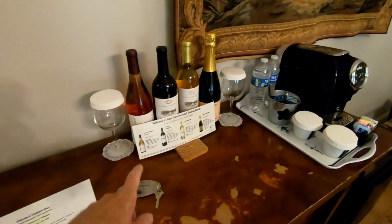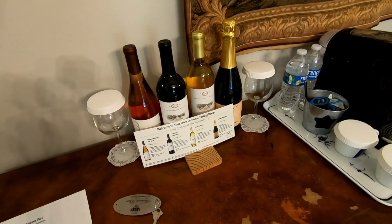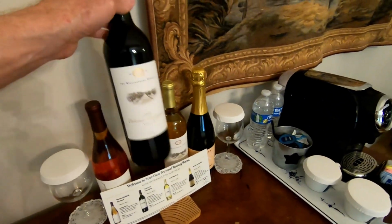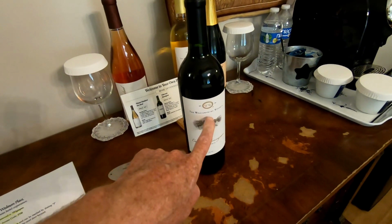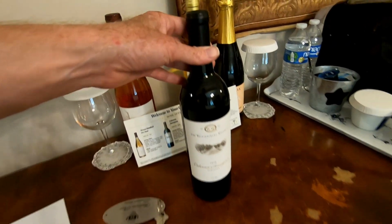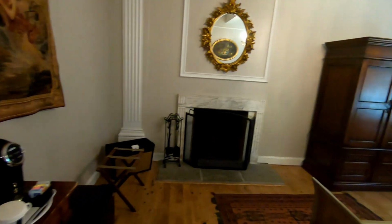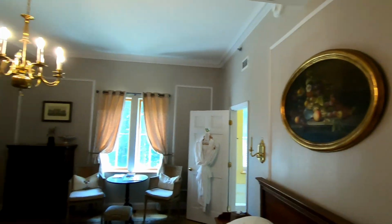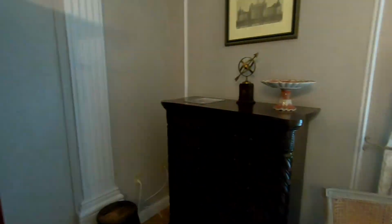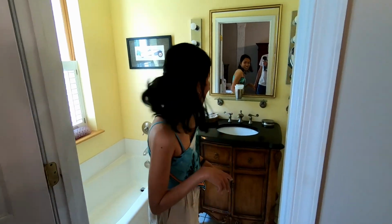All right, so guys, they have these wines that they make right next door to us. We're gonna go over there in a moment and check it out. We get 2 free wine tastings, see what that's all about. They make these wines here. It's called the Williamsburg Winery. We could buy this bottle for $25 if we wanted to, but we're not big wine drinkers, so we'll just do the tasting. But this is a pretty room here, and they got a lot of nice furniture, and over here is the bathroom. Maya's checking out.